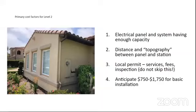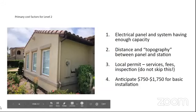So just to summarize in those bullets: hopefully your electrical system has enough capacity to add. That's a really good step when that happens, that way you don't have to do a panel upgrade and things like that. The topography is sort of the word I use, getting that electrical power from the panel out to your station. Permit, there's going to be fees for that. We talked about that already. Do not skip it, very important. And then we use $750 to $1,750 for a basic installation, and it really varies based on those items we just talked about. So hopefully that gives you a sense of what you'll be looking for, what to expect, and we'll turn it over to Brett next for the Electrician's Viewpoint.